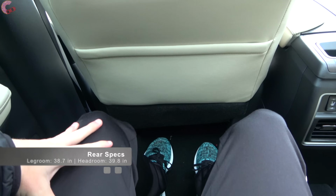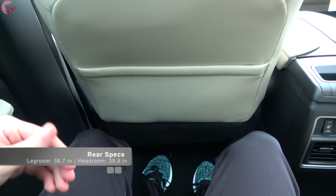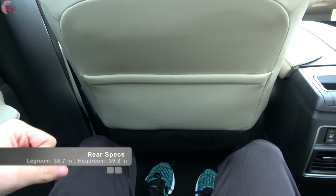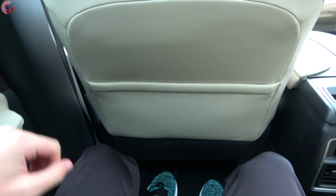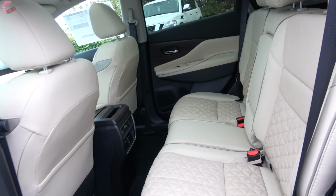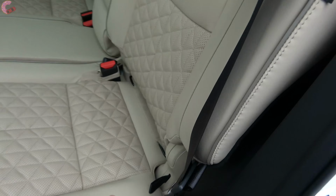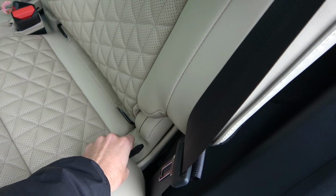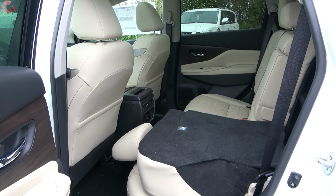The technical measurement comes in at 39 inches of rear legroom and 40 inches of rear headroom. And in terms of how that goes with its rivals, that is a little bit less than the Ford Edge, however larger than the Lexus RX. Now you can fold the rear seat backs as well as recline them for extra comfort. So all you have to do is locate this little strap here and pull it. And it will fold right down.